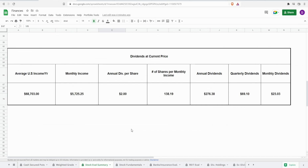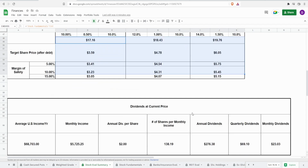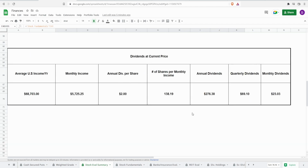Now let's actually take a look at these dividends, guys, because, well, at $2 per share, even though we see that they cannot afford it in accordance to their cash flow, let's just entertain this a little bit. Let's say that you make the average monthly US income of $5,725. If you were to put in 1 month's income into this company at the current share price, which in accordance to my assumptions here and even the book value, is overpriced, but we are at 52-week lows on top of that, this would essentially buy you 138.19 shares.